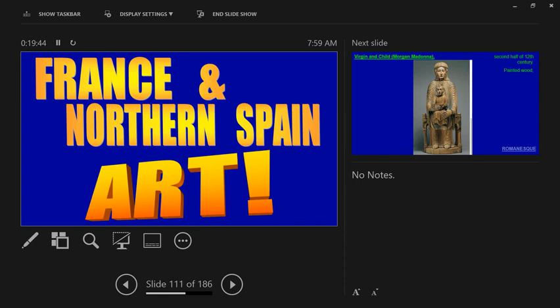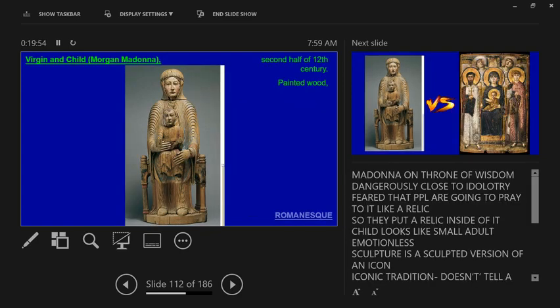All right, so we're going to go to northern Spain now. And I really need to fix these slides. You know how I need to fix it? Like that I haven't finished these slides is that there's lowercase letters. And I haven't simplified the dates. So the book would say second half of the 12th century, and then I would write, to simplify it for you guys, 1175 as the date.